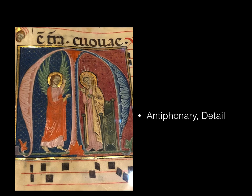Here we can see a little detail of this antiphonary, in which we see the moment in which the angel is announcing to the Virgin, who is sitting on the throne as the Queen of Heaven, the fact that she's going to be the mother of God, and she's impregnated by God.